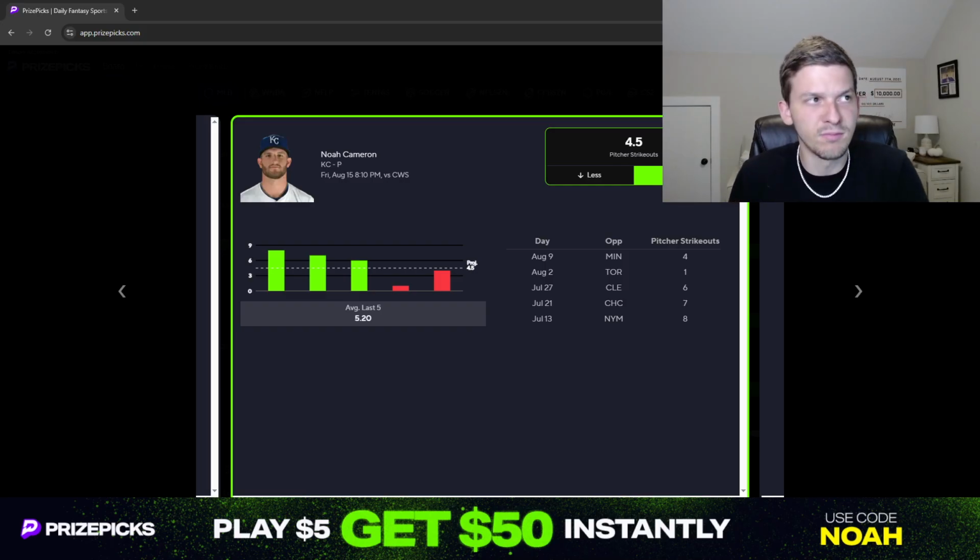And Cameron's been a decent strikeout pitcher this year. His strikeout rate sits at 20.5%, which is about league average. But if you look at his other metrics, like his whiff rate, he's getting a good amount of whiffs. He's got a 26.5% whiff percentage, which ranks in the 63rd percentile, which is above league average. So having an above league average whiff rate should mean pretty good strikeout stuff for Cameron. His strikeout rate this year sits a little bit below league average, but I wouldn't be surprised if you do see that strikeout rate start to go up.